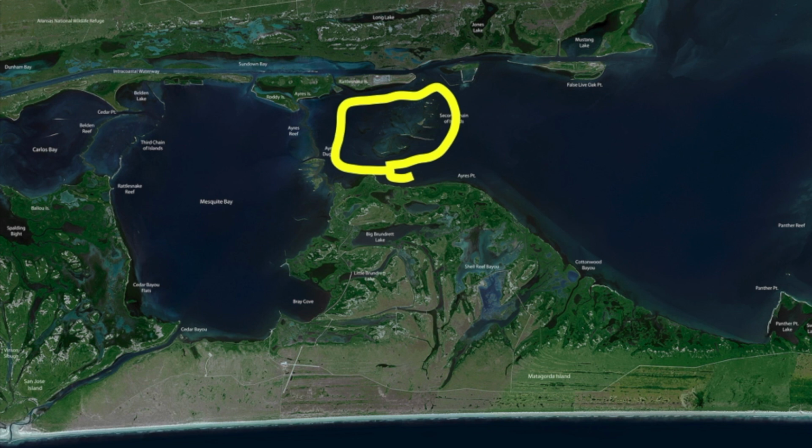Hopefully we get a little push of water with this low pressure that's coming in this week. Maybe it'll push a little more water into our systems and help rejuvenate some of these lakes, back lakes, and bay systems for us. So that will be nice and helpful during that time frame. Continue to work these edges, and see if you can find a little bit of a pattern.